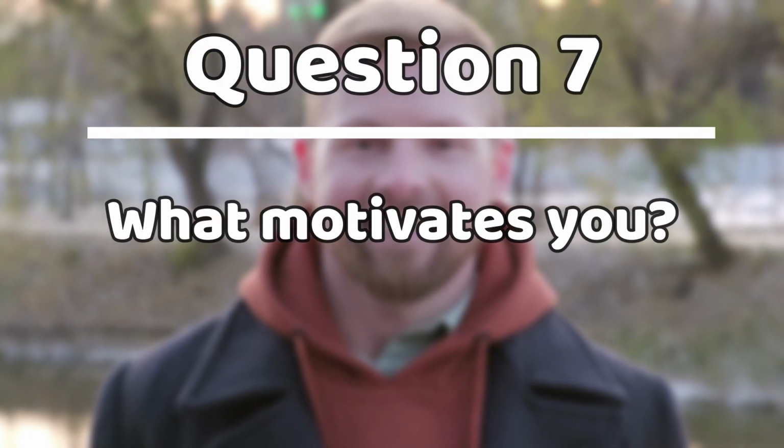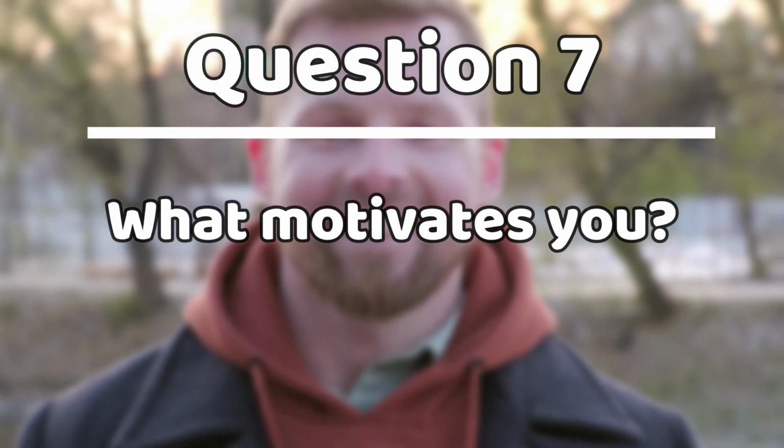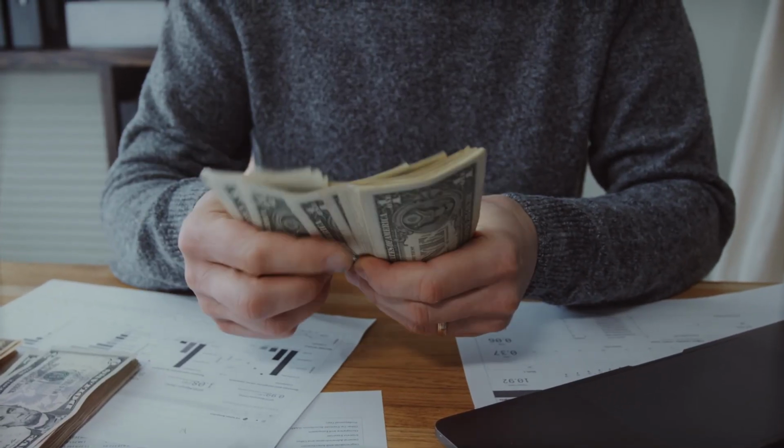Question number 7, what motivates you? This is a great strength-based question. Now, what motivates you is a different thing for a different person. Some people it's money, some people it's power, some people it's problem solving, some people it's helping other people. So number 1, you can answer this question with a pretty matter-of-fact answer, and it should be something which means something personally to you.